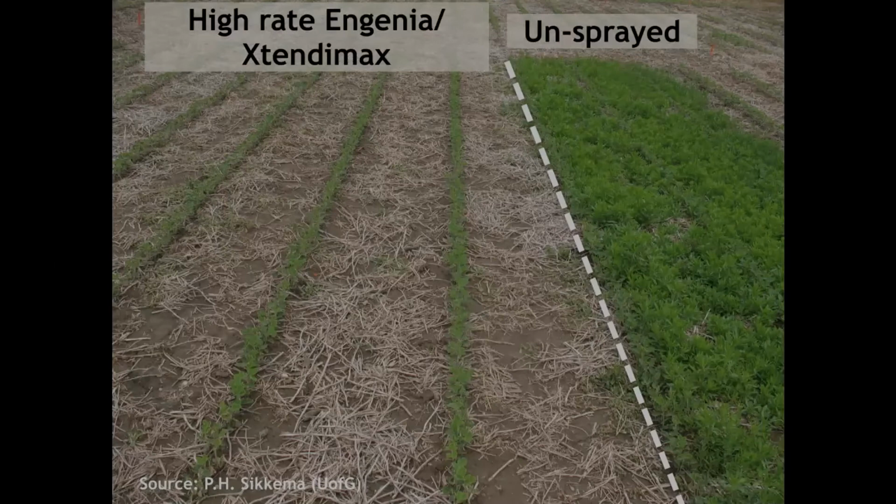And so again, here's a field shot from one of Dr. Peter Sikkema's trials. And on the left-hand side, you see the high rate of Engenia or XtendiMax. So those are two trade names with the active ingredient dicamba. It's a pre-plant application. And when you compare it to the unsprayed strip on the right, it's done very well at managing that particular weed.